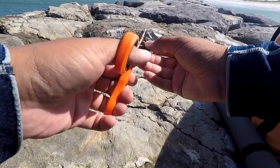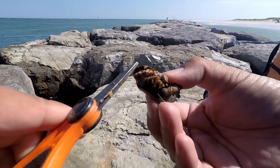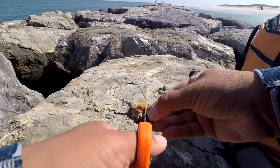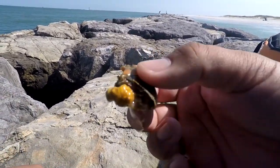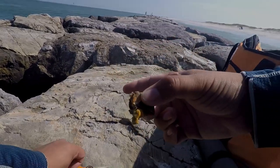I like to chop the legs out. Okay, so chop the legs out just like that. This part over here, which is the body part with the juicy guts, is really the part that we want, okay? The amount that you put on top of your hook, of course, depends on the size of the fish that you want to catch, right? But this is a really juicy piece right here.